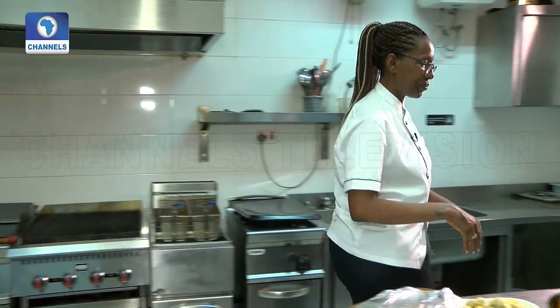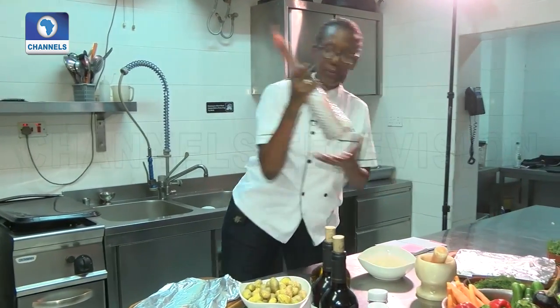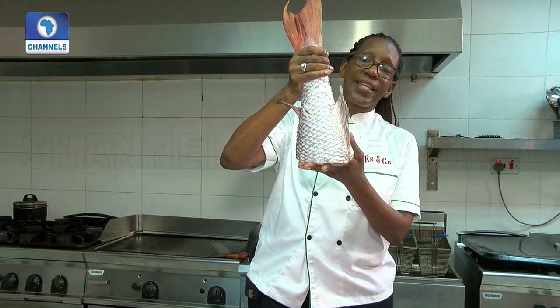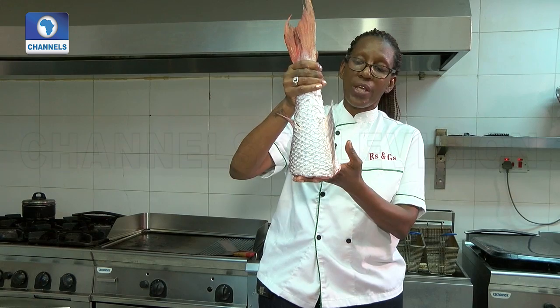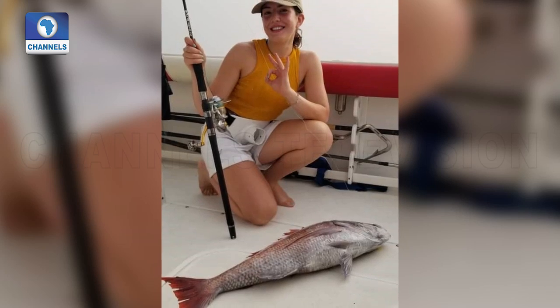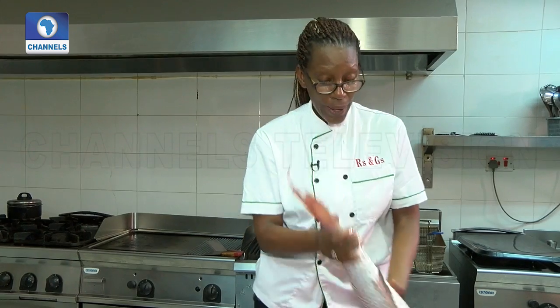Okay, now that we've done that, we're ready for the big tail of the huge snapper. So if you see this, the tail is like this, you can imagine how big the fish was. Anyway, you've seen a picture of that, but I'll show you again, just in case you forgot. Okay, now here we go. Again, we've got these huge spines to get off.